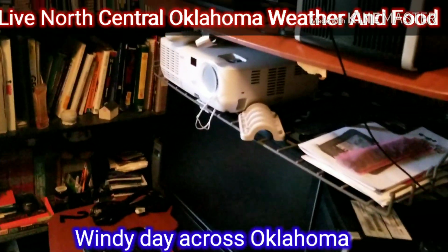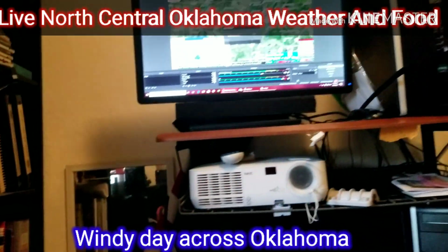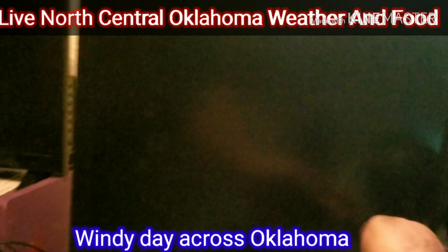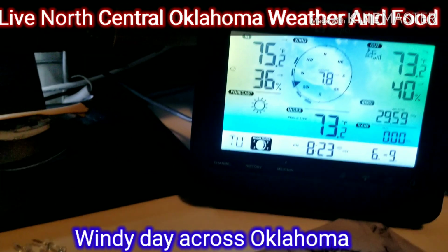Okay, we're here at the studio now. Got the computers up and running. Just have to turn the monitors on. Oh, we've got beautiful blue skies, so we're not worried about any thunderstorms today. It's just high winds. It's 77.8 right now because it calmed down.